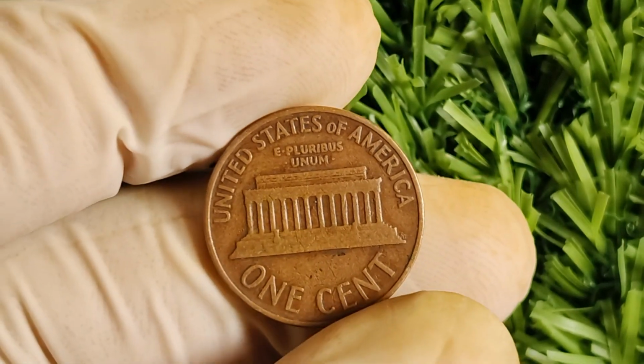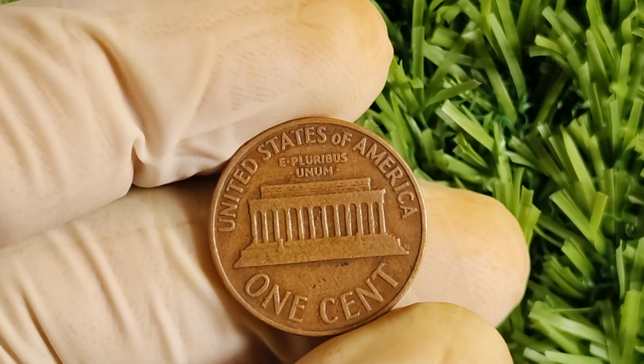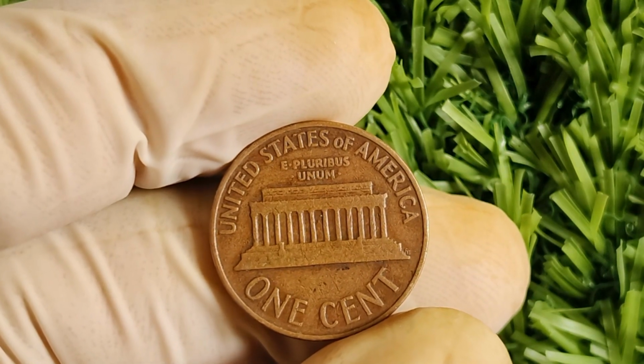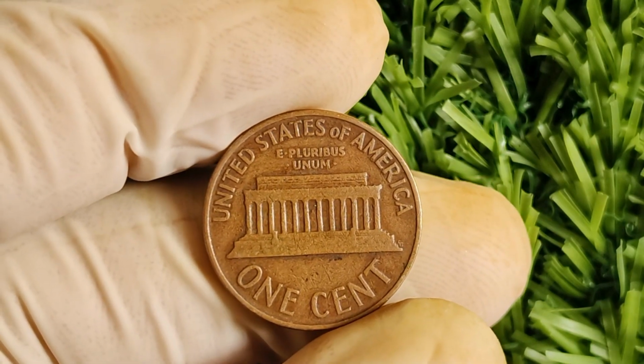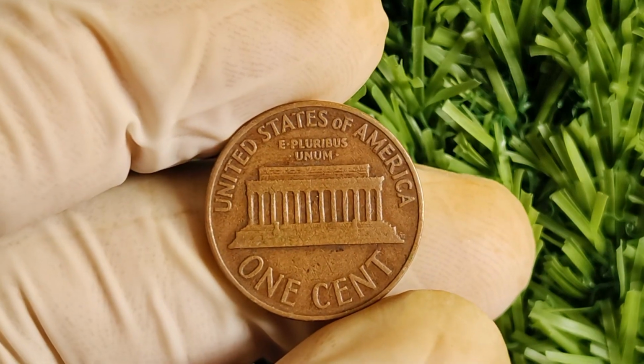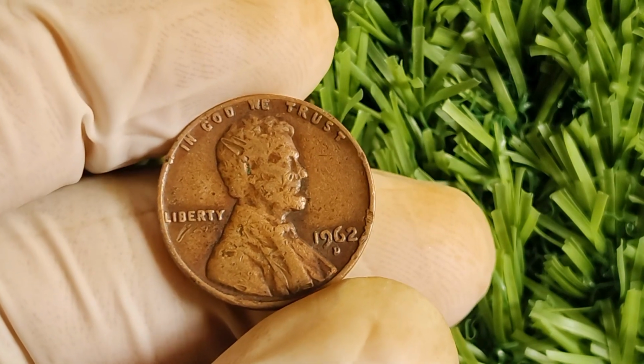So there you have it, folks, the humble 1962 D Lincoln penny, a 1-cent coin that could be your ticket to becoming a coin collecting legend. Who knew that the same penny we used to stick in gumball machines could now be worth over $1 million? The key is knowing what to look for and staying curious. Keep checking those pockets, your old jars, your junk drawers, because the next great discovery might be closer than you think.